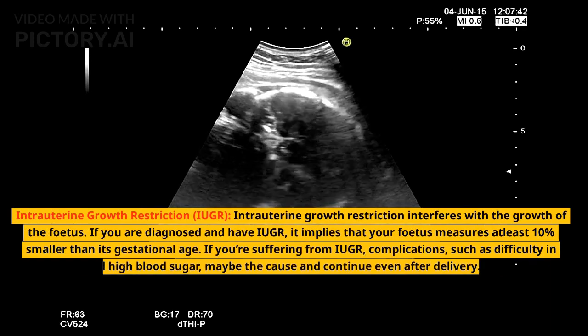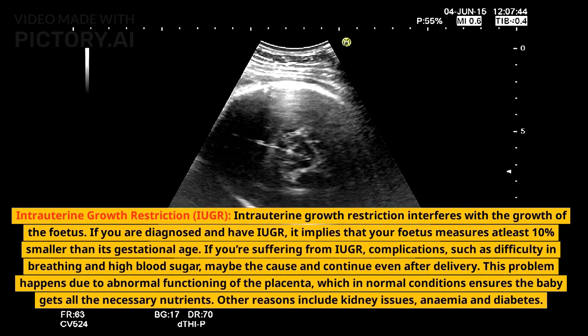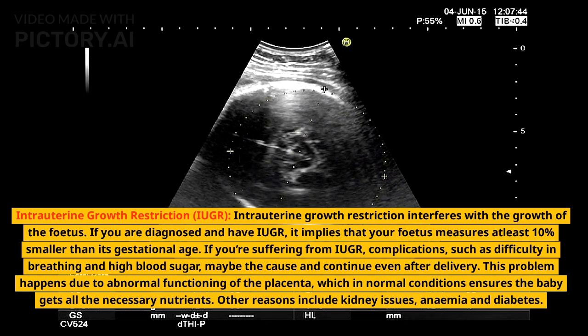Intrauterine growth restriction, IUGR. Intrauterine growth restriction interferes with the growth of the fetus. If you are diagnosed with IUGR, it implies that your fetus measures at least 10% smaller than its gestational age. If you're suffering from IUGR, complications, such as difficulty in breathing and high blood sugar, may be the cause and continue even after delivery.